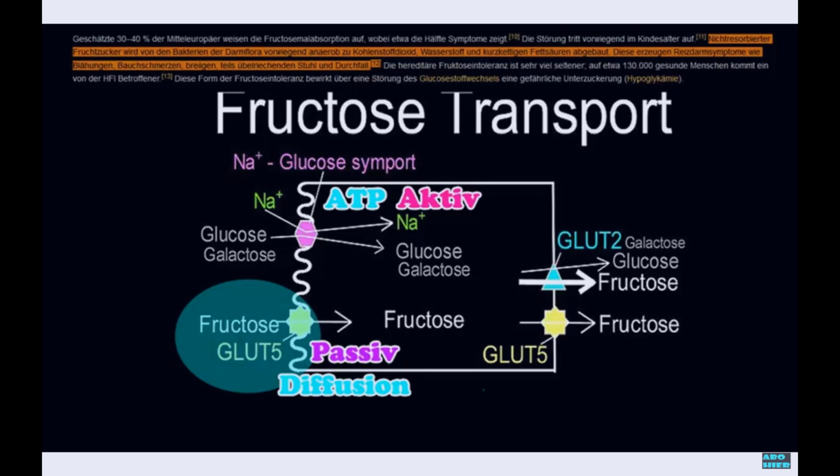And for the uptake of the fructose, there is always a concentration gradient required. If there is a saturation on the bloodstream side, then no further fructose will be absorbed. Non-absorbed fructose will be reduced by anaerobic or non-aerobic bacterial processes to carbon dioxide, hydrogen and short-chain fatty acids, which may lead to bloating, abdominal pain or diarrhea.